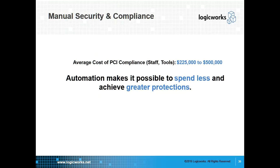Achieving PCI compliance is a very expensive task and gobbles up finances by way of having to purchase security tools and software and internal staff time and effort. Not mentioned in the number here, but not being in compliance can also come with a very hefty price tag. So automation really streamlines your process to ensure that you're doing more with less human intervention, and it actually reduces your risk of security breaches that lead to those big fines that I mentioned.